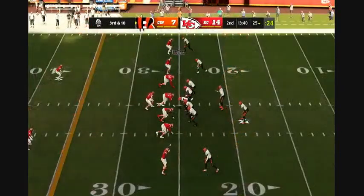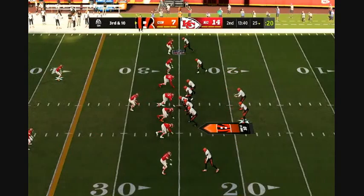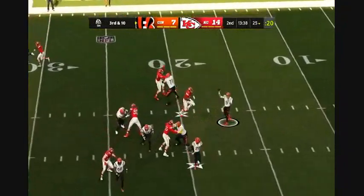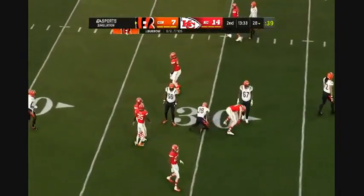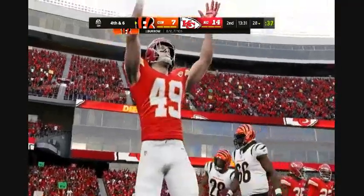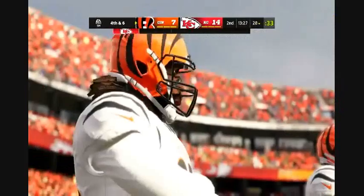Here we go. So back-to-back incompletions, and that has them staring at a 3rd and 10. Here's Burrow setting up to throw it. They'll set up the screen here to mix it. And he'll be brought down at the 28, and that is well short of the 1st. He did his best to just get 4 out of that, but not enough.